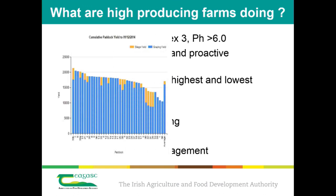This is just one farm, Tipperary. He's in the audience, so he knows his own curve. I won't ask him to stand up. But this farm produced 16.7 tonne. And what I want you to just focus on is the low variation here between the top paddock and the lower paddocks, and the smooth variation that you have.